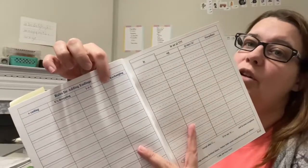And so what these look like on the inside, you can see it has the dotted line to help with letter formation on your paper. The black learning log does not have the dotted lines, and the spaces are, I believe, a little smaller. Could be wrong on that. Haven't quite jumped up to that step yet.